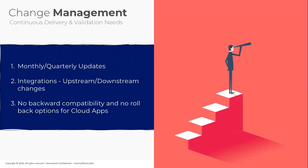Same thing if you're on-prem, you still have integrations, you still have upstream, downstream changes that are coming in. The changes could happen monthly or quarterly or bi-weekly, right? So there's certain things you can control, certain things you can't control, but you still want to make sure that if there are any changes that are coming in, if you can continuously keep testing your critical processes, it would enable you to ensure that you don't run into risks, and you can keep your business continuity without any problems, and not be in a firefighting mode, right?